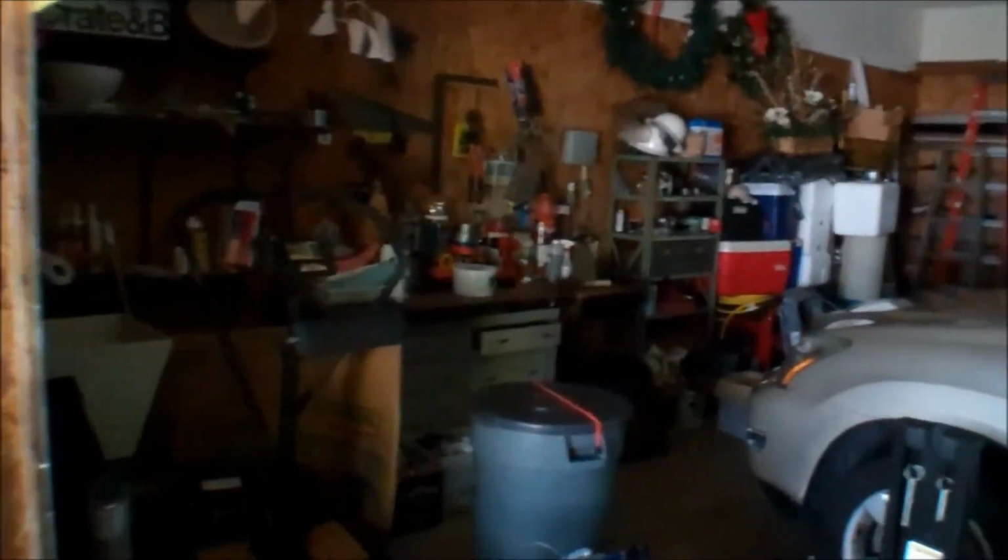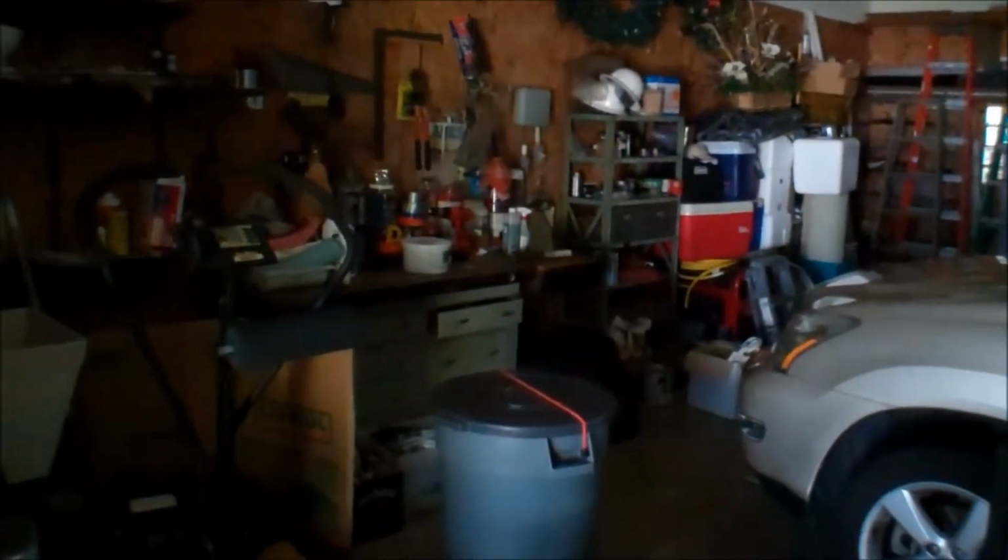So this garage has pretty much anything you'd need. Plenty of room for your stuff. We have a workbench here. We actually have a full bath. That's a shower on the left, although it's not currently being used as a shower. We have a commode there. And then you would have your sink to the right.